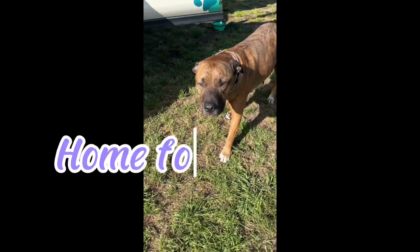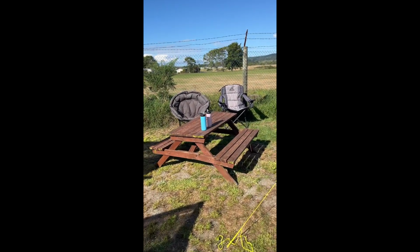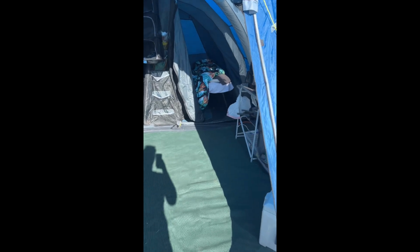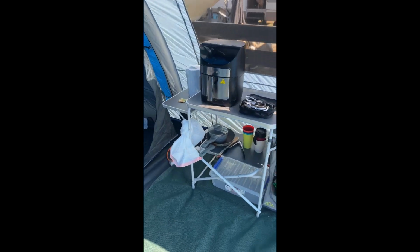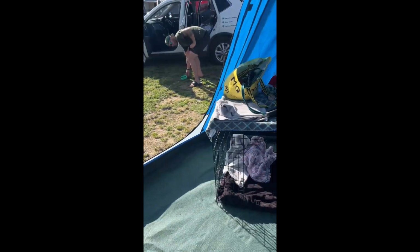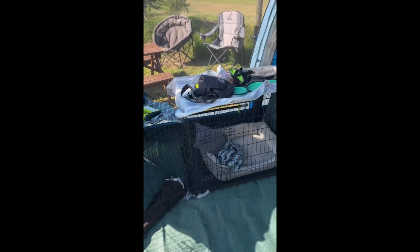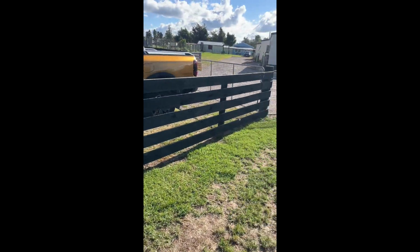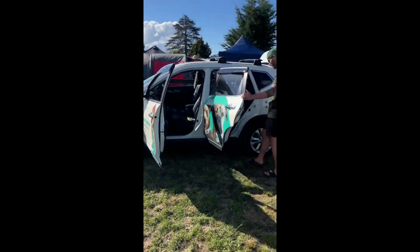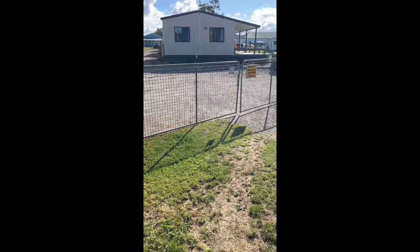So this is our setup. Welcome to our campsite. Got our little setup here. Come and join us in our tent. A little camp kitchen. Can't leave without an air fryer. We bring the dog crates so we can take a shower, we don't have to worry about them. And a little bed. Super cozy. And the best part of this camp is it's fully fenced. Look at it. Perfect for our Christmas camping trip. There's some dogs next door, but it doesn't bother us.